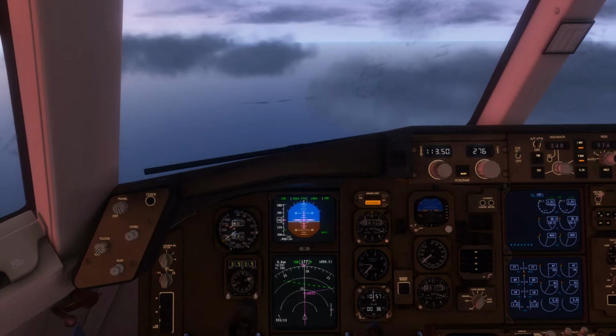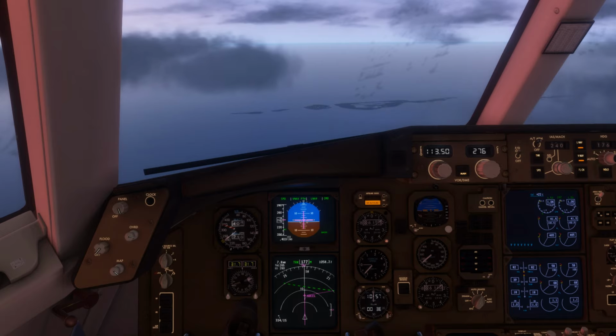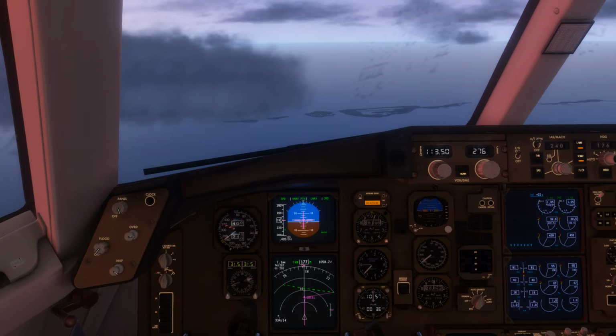Okay, so after that we've got our V-card approach speed ref, which is flaps 30 at 135, and our minimums is 460 for a around that, because obviously we're doing the RNAV.